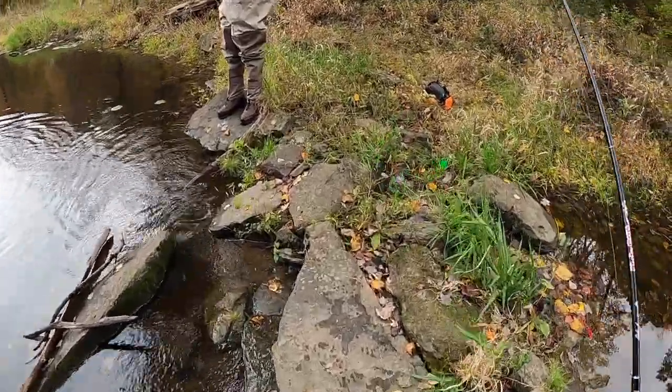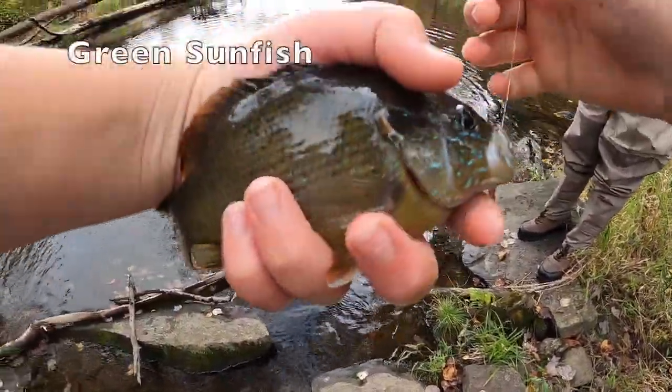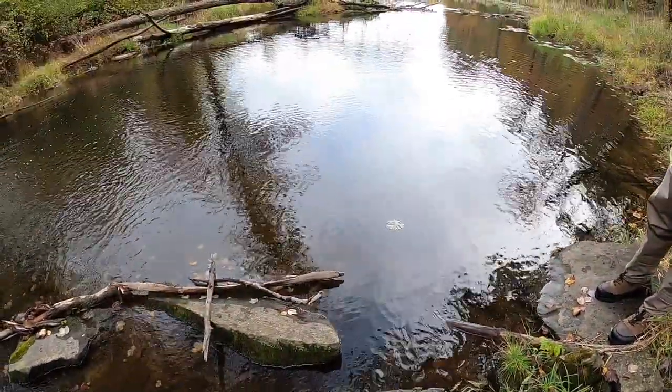Oh, just a green sunfish. Got to record another new species. Gosh, it's on fire. This one is just a green sunfish. It's a pretty big green sunfish too. We're gonna get the release.